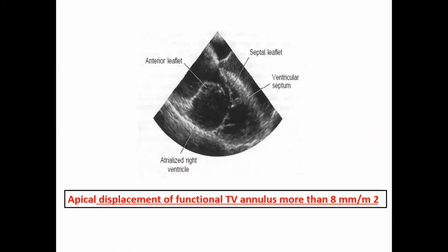We will go to the next one, and so we saw the apical displacement of the functional tricuspid annulus more than 8 millimeter per meter square. I would like you to remember this 8 millimeter per meter square rather than 1 centimeter, 1.5 centimeter, because this has more practical application. And that's how it is, that atrialized right ventricle, then this is anterior leaflet, and this is the portion of the ventricle which is left. Ventricular septum is here. The septal leaflet is also tethered, and some portion of the left ventricular outflow tract is shown in this picture.